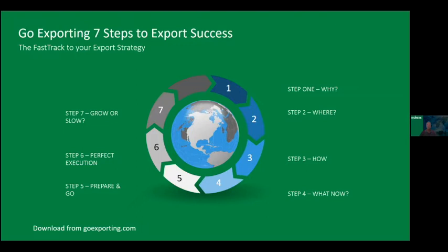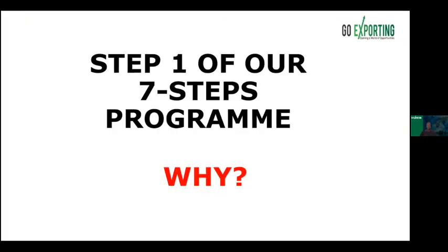And perfect execution, we call step 6. That's making sure that when you get orders from export, they're not just seen as an add-on or an additional bit of business, that you put as much effort into those as you did into the first sale you've ever made, to make it perfect execution so that your business will grow. And the final step is, once you've actually started growing, what do you do from there? And does that change your strategy? How do you reassess?